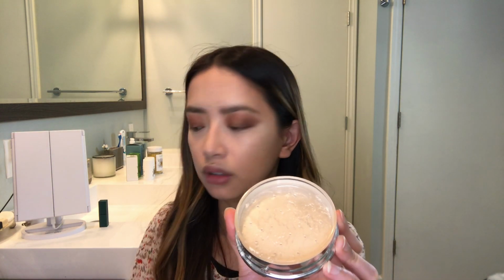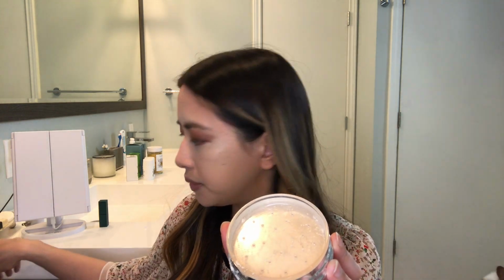And then using Chantecaille's loose powder, also in the color Light, I'm going to put some of it in here, that top, and then with an all over face brush, we're gonna set the rest of the face.